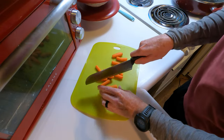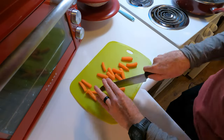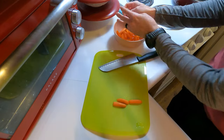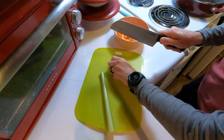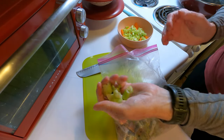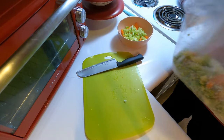All right, we're gonna chop up some of these baby carrots to go into our stir fry. Toss these guys in a bowl on the side here. Extra little bits that we have here, we're gonna throw in our bag that we keep in the freezer because we use these for making vegetable broth.